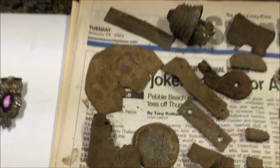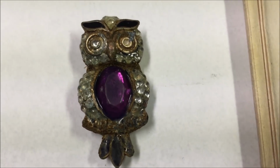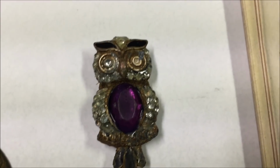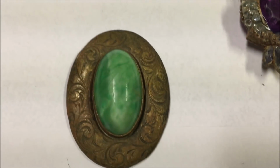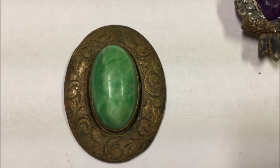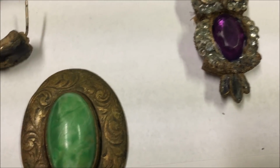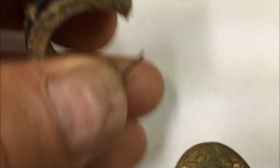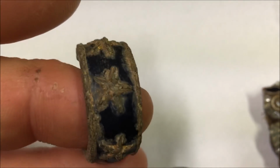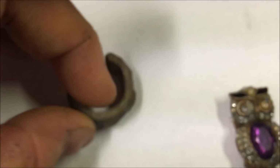So, okay, now the prizes. First thing was this little owl. The owl's pretty cool. He turned out to be costume jewelry though. Then the next thing is this brooch. I think that brooch is beautiful. Definitely Victorian all day long. Then, this is the most gaudy earring I've ever seen. I wish it had been gold or something, but it looks like it was plated. But yeah, that's nice. That's lovely.